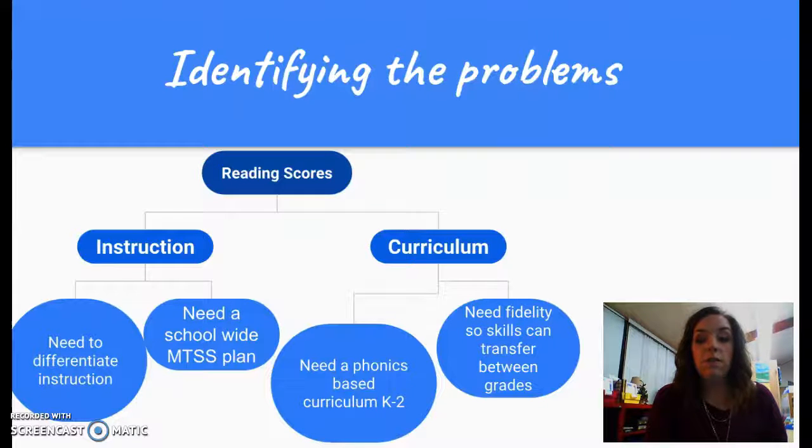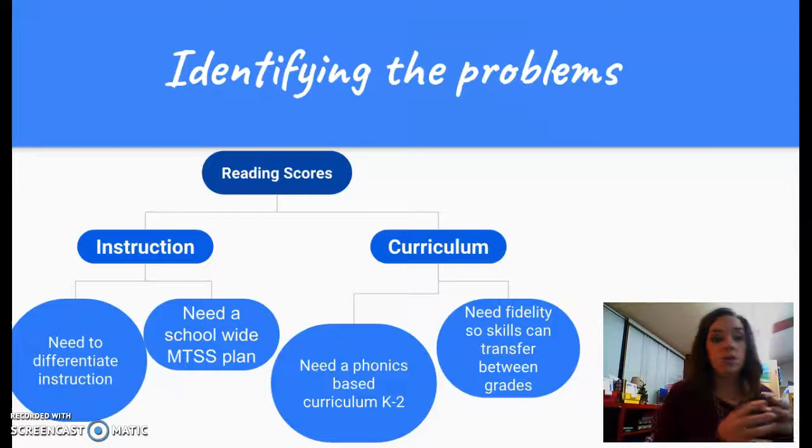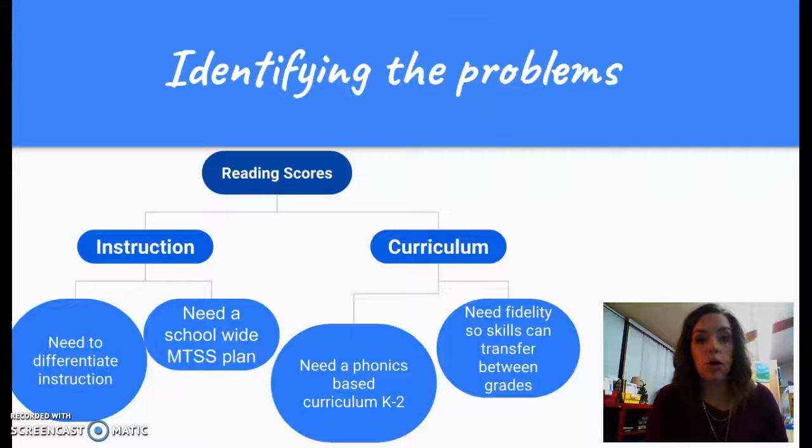And there needs to be fidelity to a curriculum because skills are not currently transferring from grade level to grade level. So it's clear that what's being taught in kindergarten isn't transferring to first, isn't transferring to second, and that could be because teachers are all speaking a different language. So there's got to be some fidelity to a curriculum.